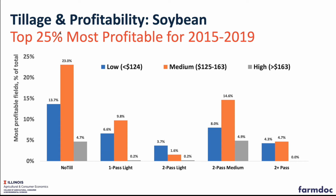We should mention that what we're showing here is all Illinois fields, Illinois crops, Illinois soils. We're not showing the Kentucky data here. So we again pulled out those 25% most profitable soybean fields. We looked at our different tillage outcomes for each class. What we're showing is a breakdown of the tillage classes: no-till, 1 pass light, 2 pass light, 2 pass medium, 2 plus passes, and the percent represented for each of those classes within our most profitable soybean production fields.